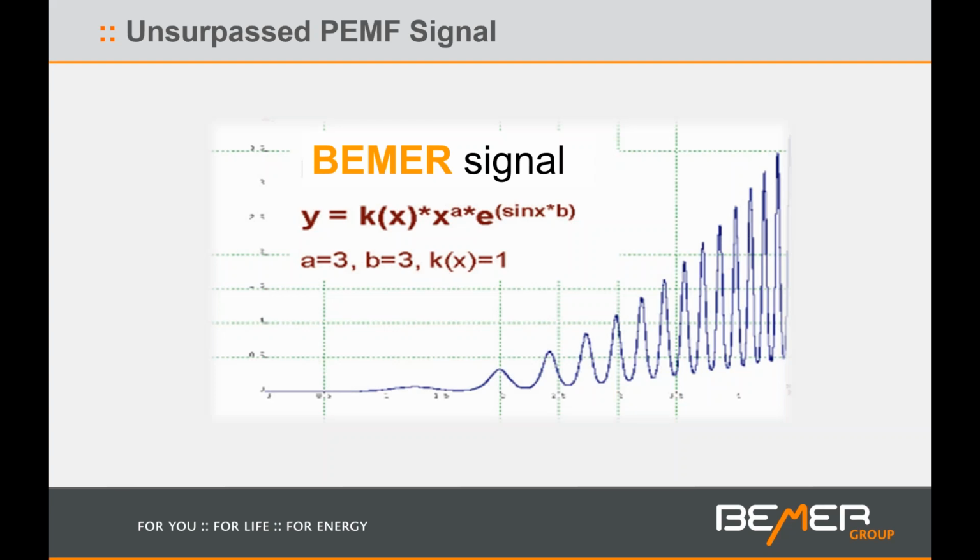The Bemer signal was created back in 1998. And as you can see here, this is the mathematical formula that gives rise to this unique, multidimensional, complex sinusoidal waveform.